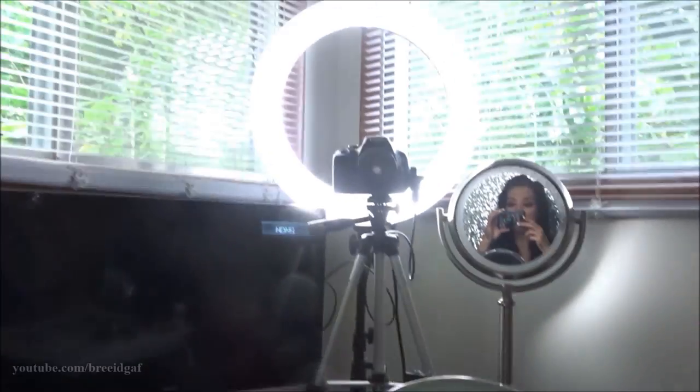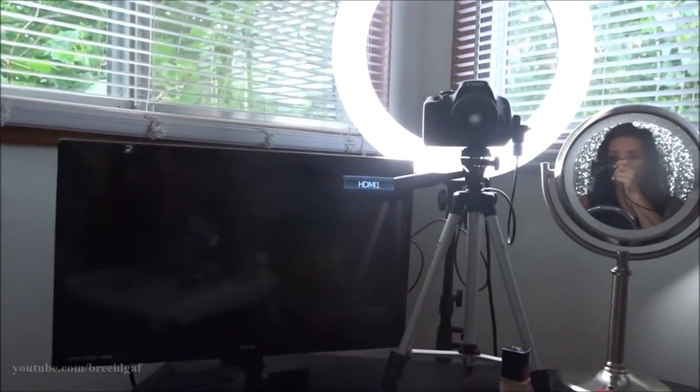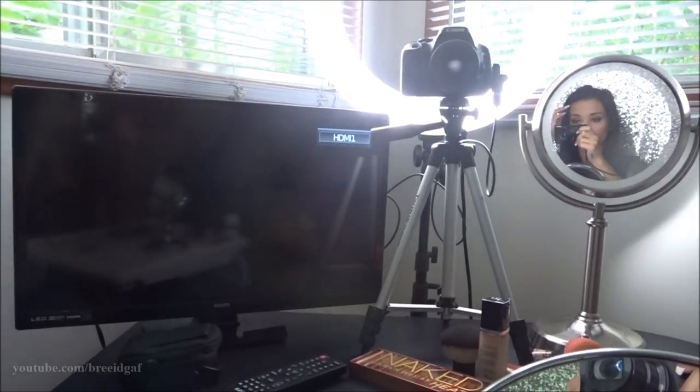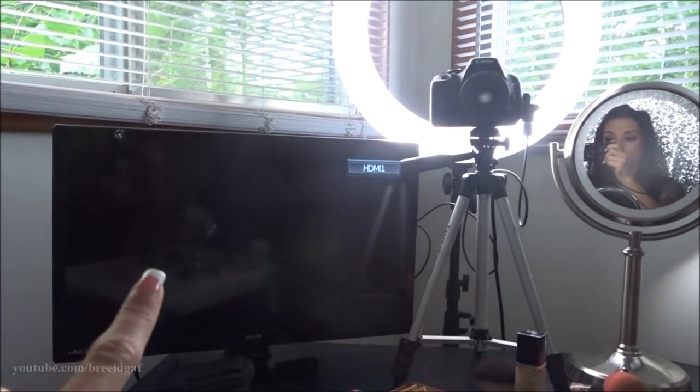I have to sit quite a ways away from my camera, but basically what you're seeing is all my new setup. So this is my new monitor, so I'm no longer going to be looking in the viewfinder. So for those of you who always were pissed off that I was looking in the viewfinder, lucky for you, I don't do that anymore because my new monitor is over here.